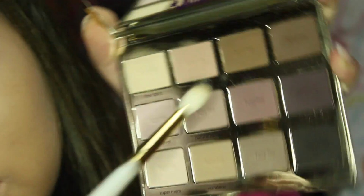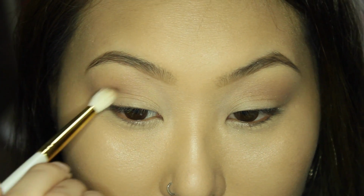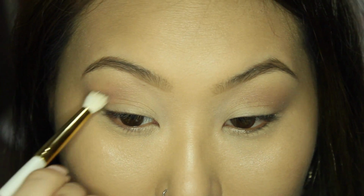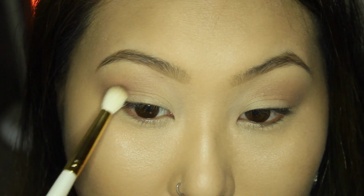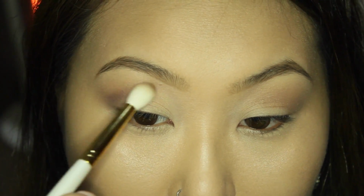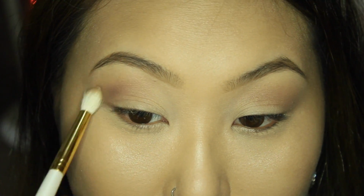Next, I'm going to take the color Best Friend from the palette. This is 2 shades darker than Natural Beauty. Taking the Xoxo blending brush, I'm going to create the crease and make it more defined this time.